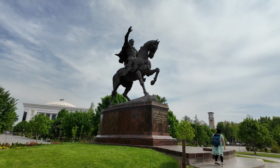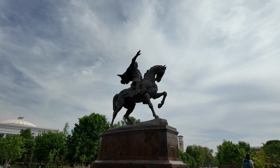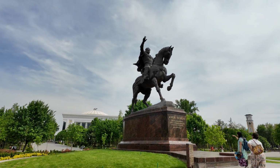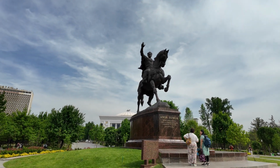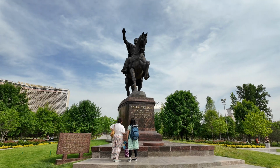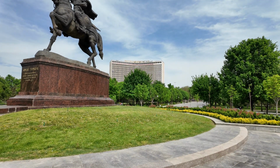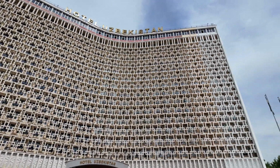So here we have the famous Amir Timur, this crazy guy who conquered part of the Mongolian Empire, part of the Mamluk Empire in Syria and Egypt, and also part of the Ottoman Empire. And he's the national hero of the Uzbeks. And of course, he's also the founder of the Timurid dynasty and the Timurid Empire. And here in the background, we have this amazing hotel, Uzbekistan. Crazy. Oh, I like that.